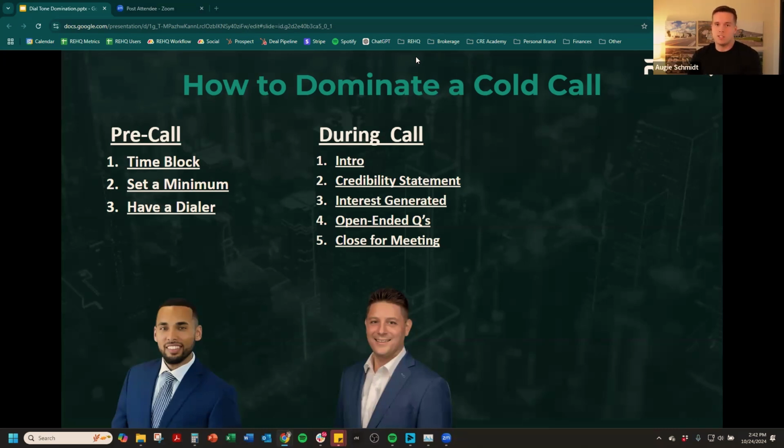As part of the credibility statement, you don't have to have done one transaction, but if you say, hey, we have a 50 million square feet database in this market, one of those being your property, then they're hearing somebody on the other end and thinking, wow, this person is legit. They're an advisor. They have a 50 million, 100 million square feet database, and one of those being my property. So I think that's a really good way to provide credibility, which I just wanted to emphasize.